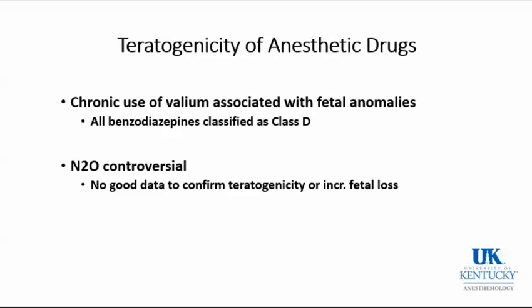So in terms of teratogenicity, essentially the only thing to know about is that chronic use of Valium in patients with psychiatric disorders, there have been studies that have shown an association with fetal anomalies. As a result, all benzodiazepines are classified as Class D drugs. But there have not been any reports of a small dose of midazolam for anxiolysis in a pregnant woman having any adverse effects. So my bottom line is, if I need to use it, I will use it. For medical legal reasons, if I don't need it, I won't just give it just to give it.